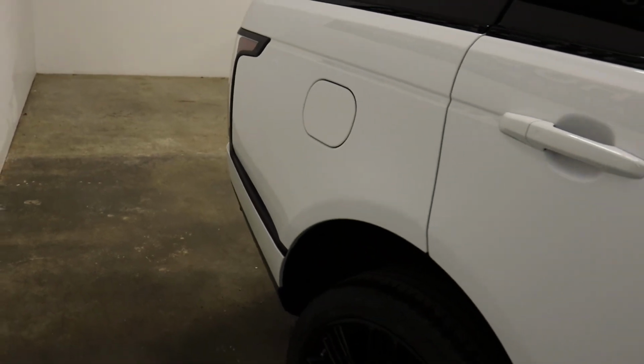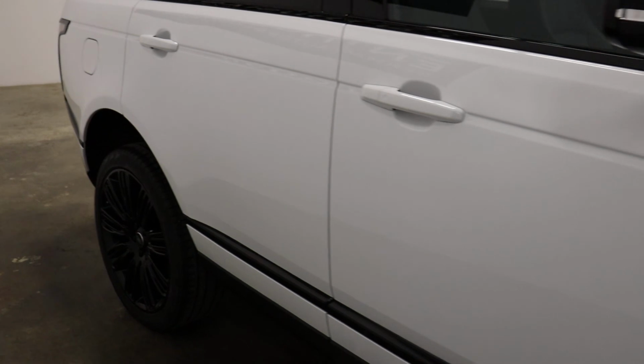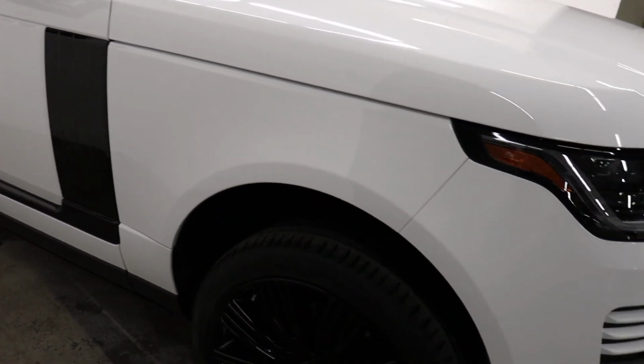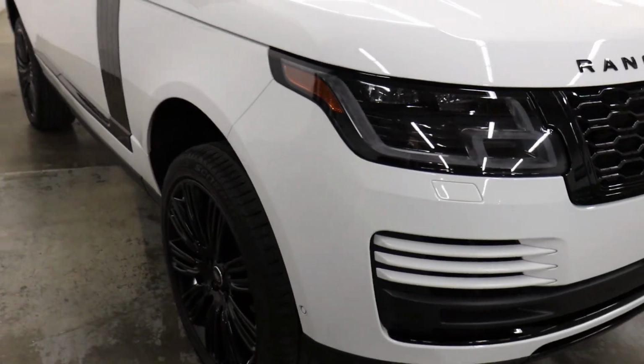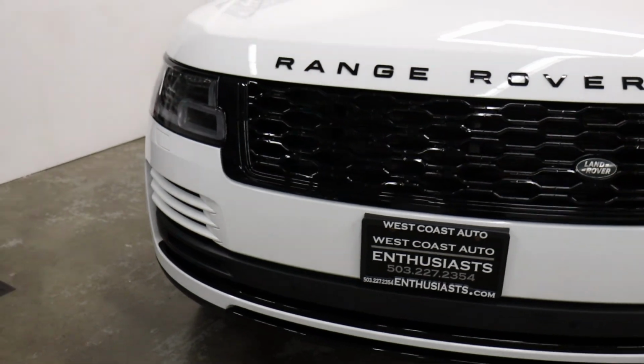So this is locally owned. It was locally purchased. There's not a mark on it on the exterior. We have two sets of mats. You have a winter and a summer set, so you have the rubber and the carpet. It's got adaptive cruise on it. It's got automatic high beams, fully adaptive LED lights.